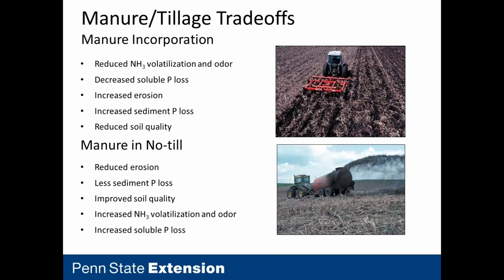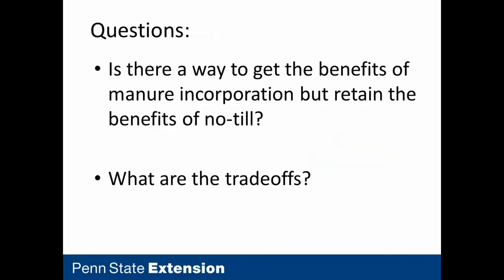We look at no-till manure management. We know we have less erosion, less sediment P loss. We have improved soil quality in our no-till systems. But we also know that we have increased ammonia volatilization and odor, and we can see increased soluble phosphorus losses with manure in our no-till systems. So the questions that we have been trying to work on are: is there a way to get the benefits of manure incorporation but retain the benefits of no-till? And we know there are going to be trade-offs in that, so we need to understand what the trade-offs are when we're trying to accomplish that.